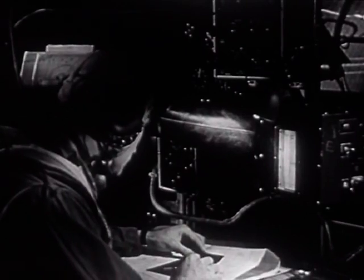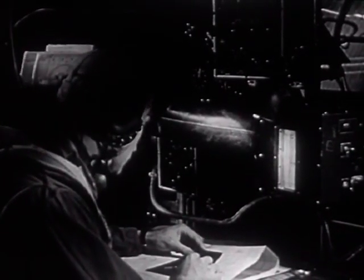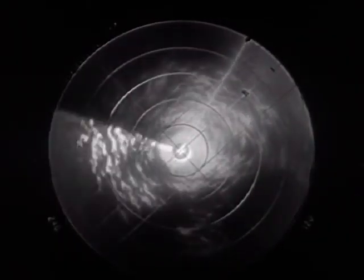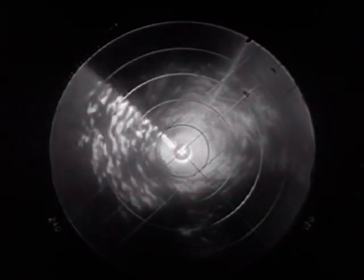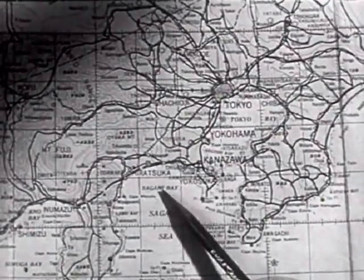The moment for decision has arrived. The moment when the target must be singled out from hundreds of other invisible targets. Coastline with a large city. A peninsula jutting out in a bay. The city, Tokyo. This is the general target area.